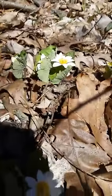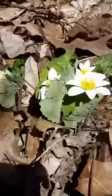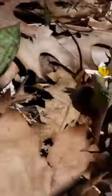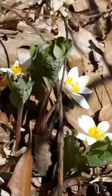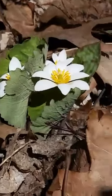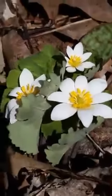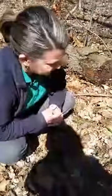It's a member of the poppy family, and it gets its name because the juice in the stems and in the roots has a blood-like red-orange color. Don't eat any of these plants. You might look up information and find that pioneers used it or Native Americans ate it. I strongly encourage you not to do that. That's just for your information. The Native Americans and the pioneers would have collected the juice and used it as a dye. So we've got a nice little collection.